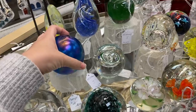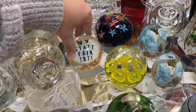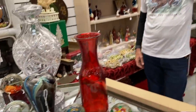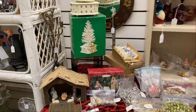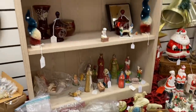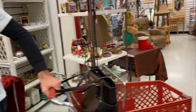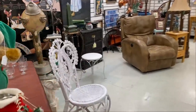I was showing Aaron, and Aaron was like, oh my gosh, look at all this stuff. I'm like, I know. Like this one that says New York State Fair, 1971. I would love something like that that said like 18 something. That would be my dream paperweight. I was showing him how I don't think this person has been back, because all these little Christmas things wouldn't be here. They would have recycled their stuff in their booth. All those bags there were actually mercury beads. Every one of them were mercury beads.